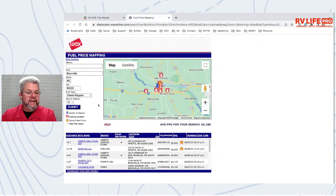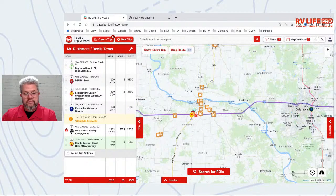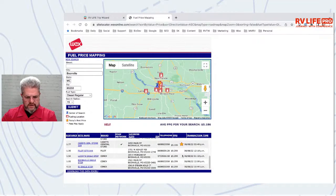And what you're going to see is it actually opens up a new window. And you can see here that I think I've got mine set, either saved from a cookie or it defaulted, I don't recall, to diesel, regular. And of course, you can see a variety of fuel stations. You'll see this matches what our TripWizard screen looks like, as it should. And down here, I can scroll through and I can see the pricing. And it starts out low to high.